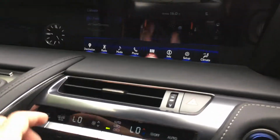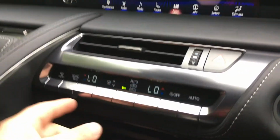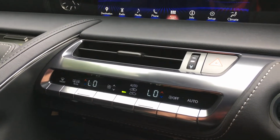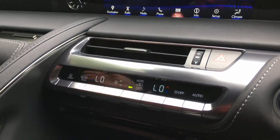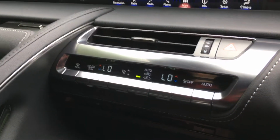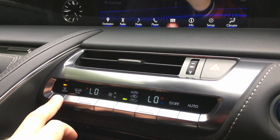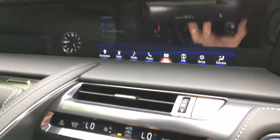There are some basic controls here. Let's go over these first. You've got your temperature for each side here. You can put it to recirculate or automatic, so it'll just drop or raise the heat you want. Rear heated screen and heated door mirrors. Front heated windscreen, which is actually heated windscreen. It doesn't just put air onto the front, I don't think. No, I can't see any lines in there, so I think it is just air onto the front. And then obviously you've got your fan down on here.